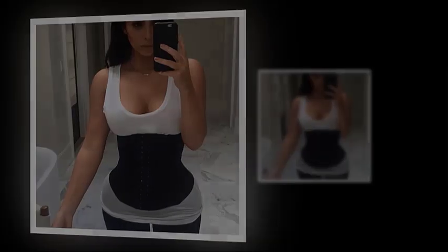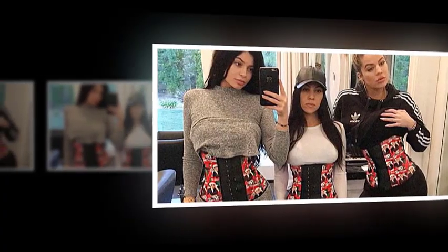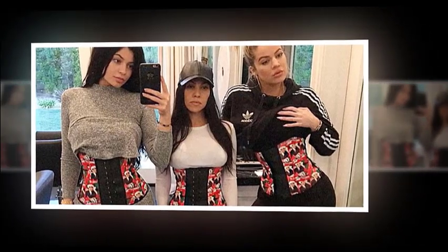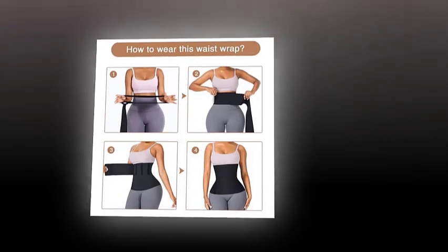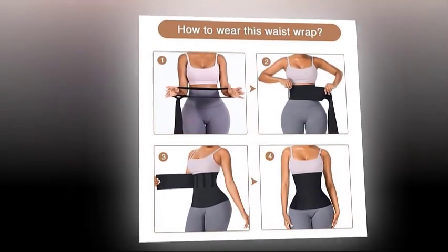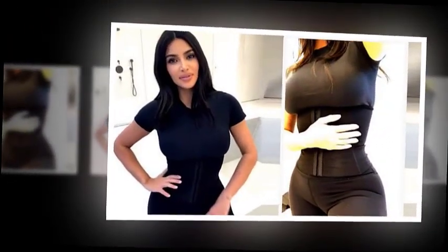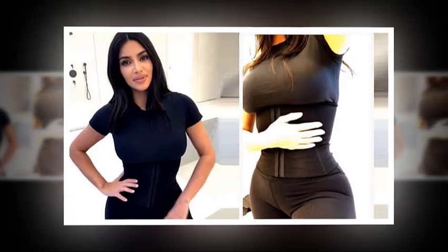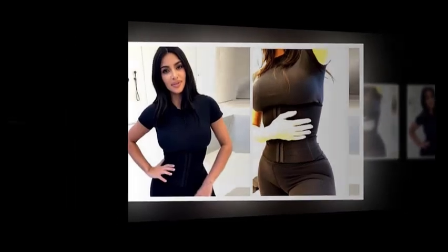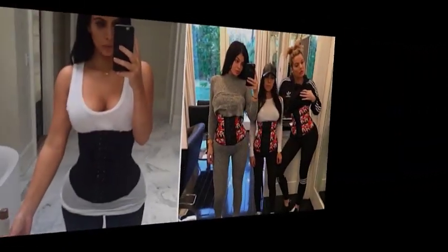As a result, long-term waist training can also cause digestive issues, a decrease in circulation, rib damage, and a condition called costochondritis, which is inflammation of the cartilage between the ribs. They can cause pelvic floor issues, especially in women who have recently given birth. Brooke Cavallo, a certified personal trainer, never considered wearing a waist trainer until after the birth of her second baby. It was a rough delivery, and her core felt super weak afterward.